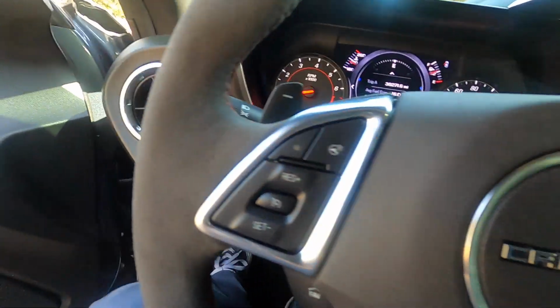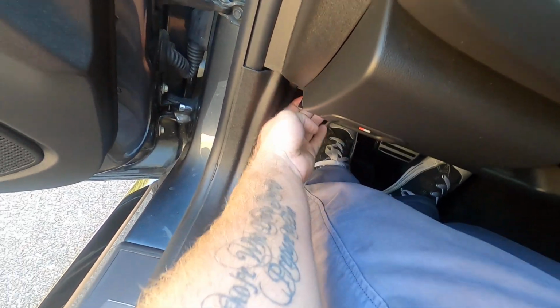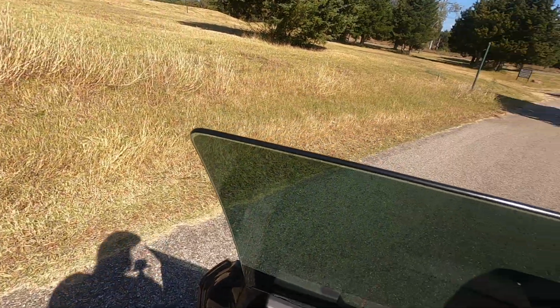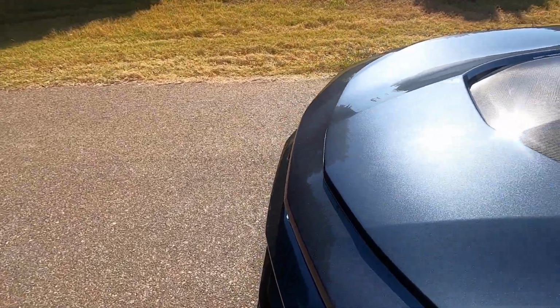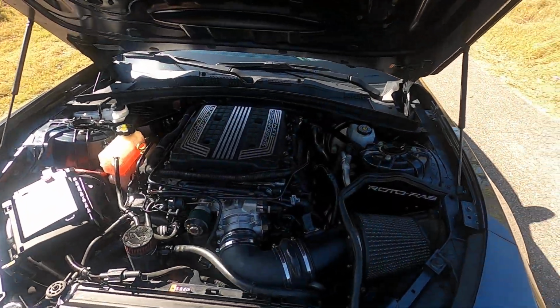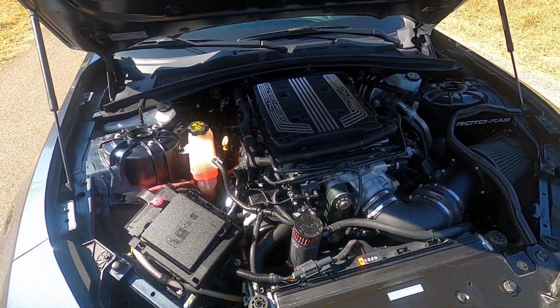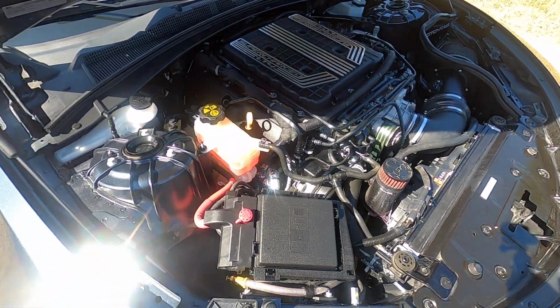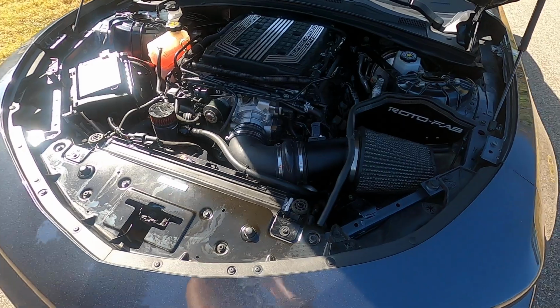Let's go have a look at the engine bay. Hood latch is really down in there. Whoa. I always appreciate a car that has hood struts and not a prop. Here we have our Chevy V8 supercharged engine, the LT4. A few upgrades. Our website will have that list.